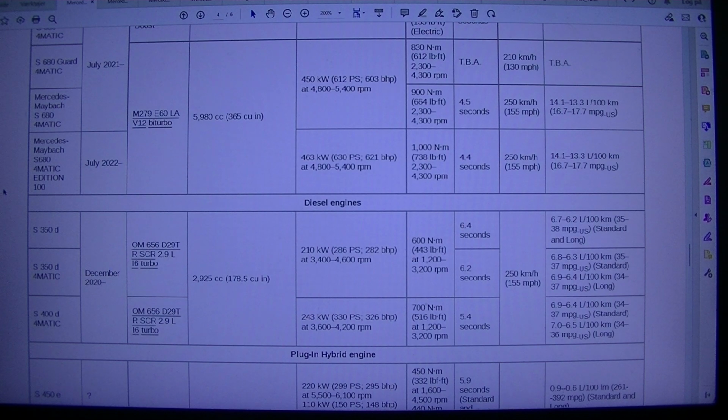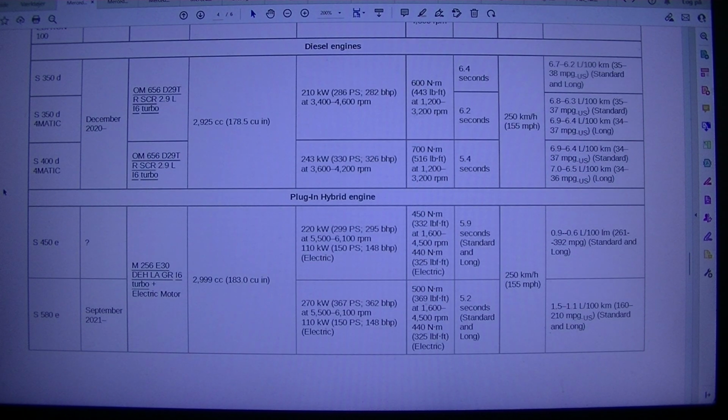Diesel engines. S350d, December 2020. OM656 D29 TRS CR, 2.9 liter 6-cylinder turbo, 2,925 cc, 178.5 cu in. 210 kilowatt, 286 PS, 282 bhp, at 3,400-4,600 RPM. 600 Nm, 443 lb-ft at 1,200-3,200 RPM. 6.4 seconds. 250 km/h, 155 miles per hour. 6.7-6.2 L/100 km.